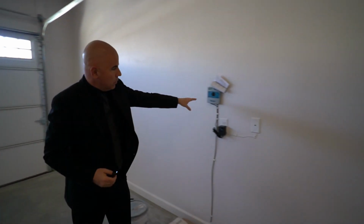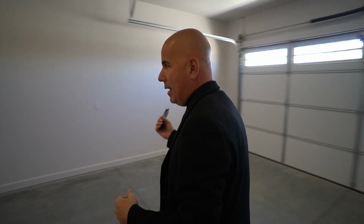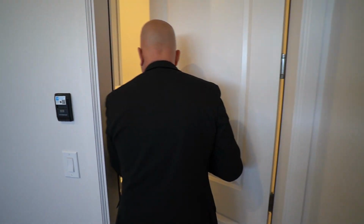Drip system control, you see these in all the new homes. This is what controls all your water for all of your plants outside, your trees, your bushes and everything, front and back. This one does have backyard landscaping. These folks wanted us to do it and get it started. We're happy to do that.